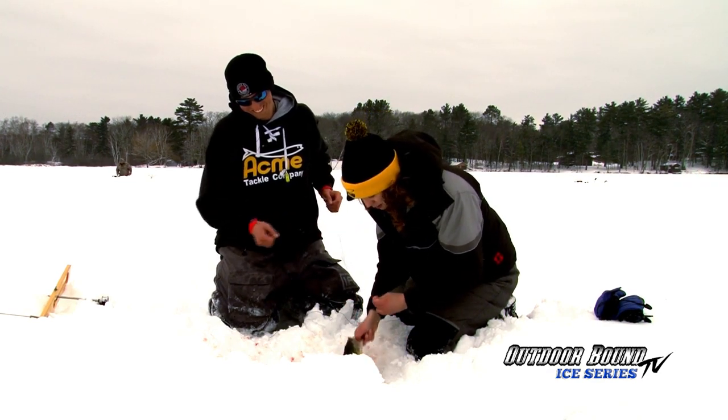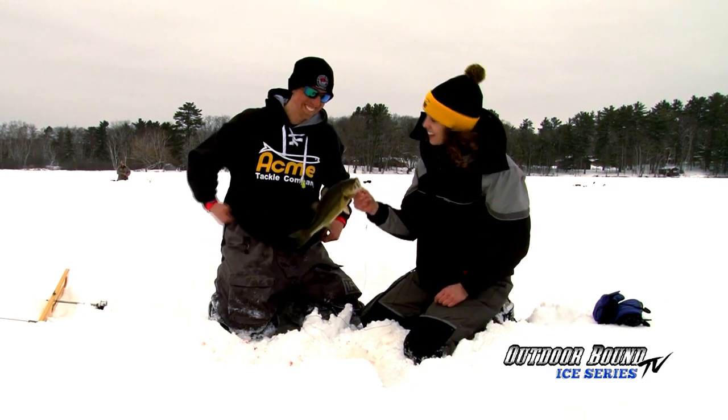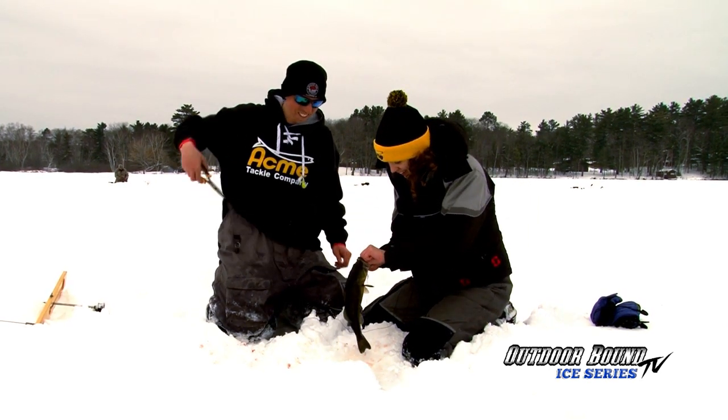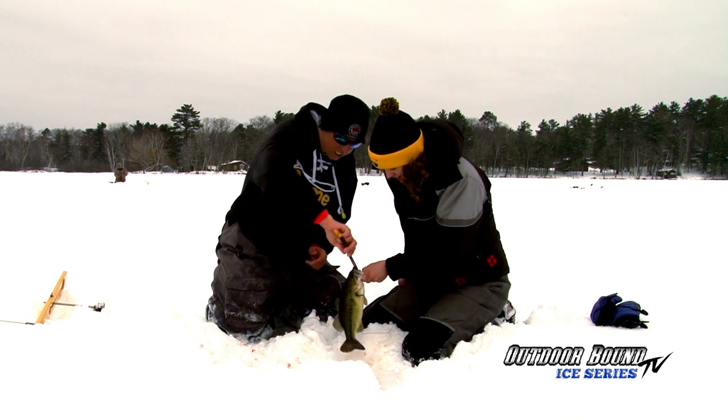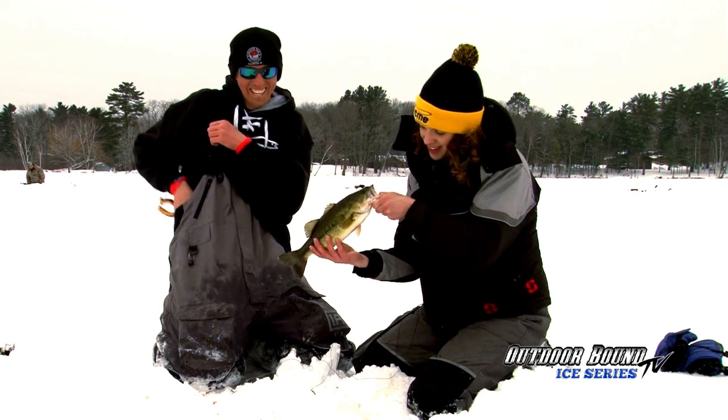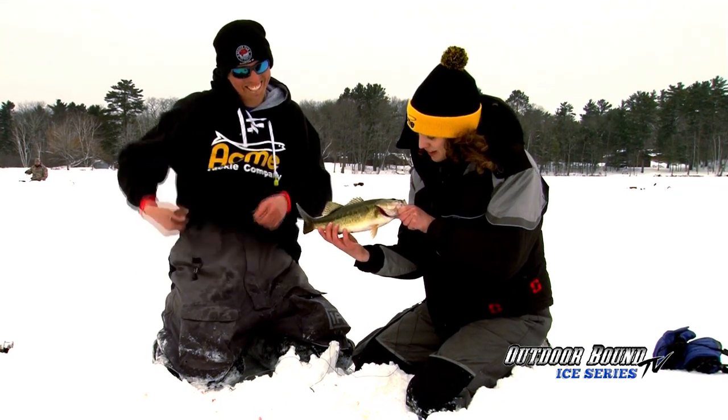I've been the queen of the bass today, so that's my third largest nice bass. Yeah, bass of the day. On fire with the bass. It's fun when we can get them on the tip ups too. Cool. Well, we'll let him get away with that minnow. He's halfway down his gullet by this point.